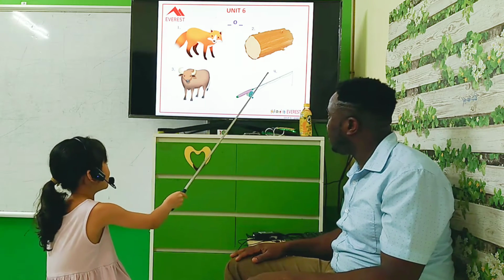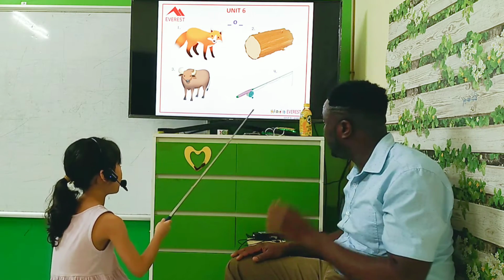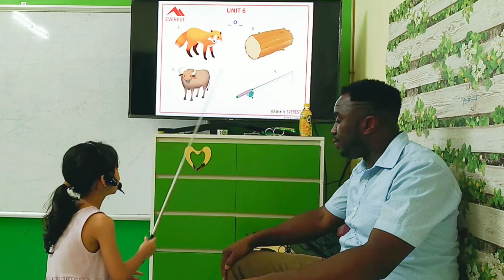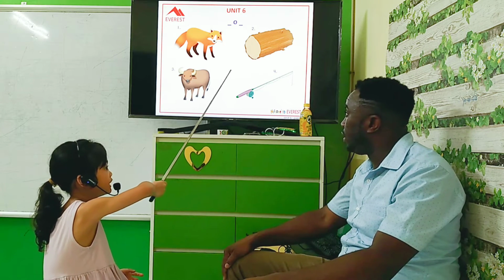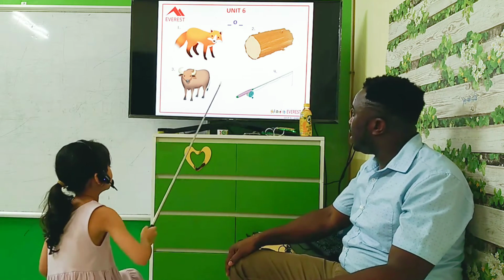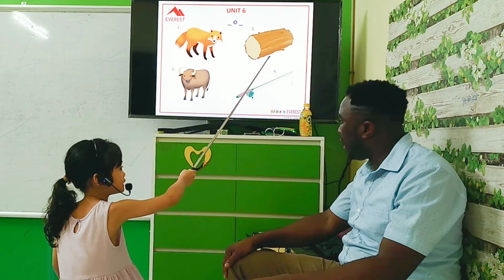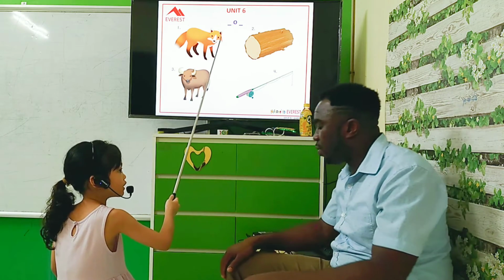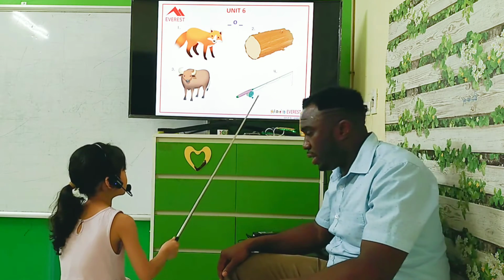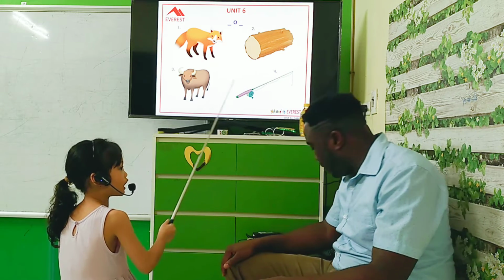Up, far, up, low, up, up, run. Okay. Spell the word fox. F O G. Fox. F O S. Good. Spell log. L O G. Good. L O G. Rock. Spell ox. O X. Very good. Spell rock. R O G. D. Rock. Very good.